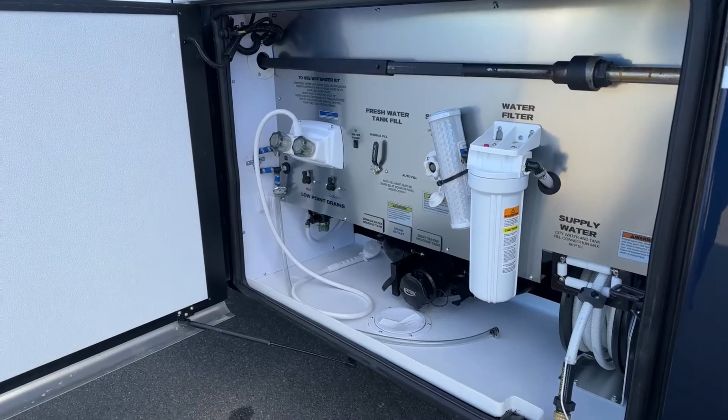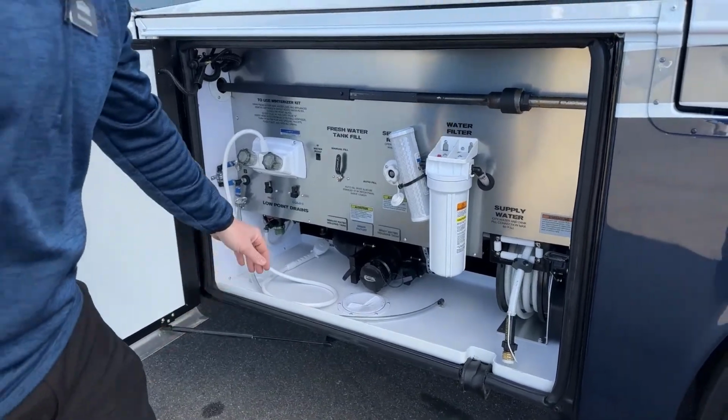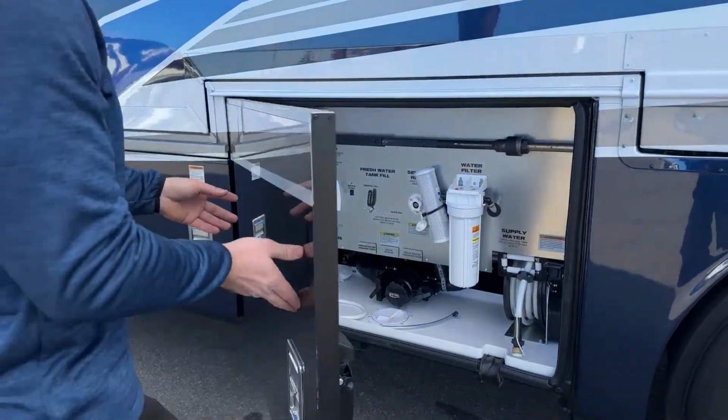We can also turn on our water pump from out here in order to use that exterior shower, and then the dump for our gray and black tank. So there is a little hole in the floor, so you run your hose out through this hole and connect it that way.